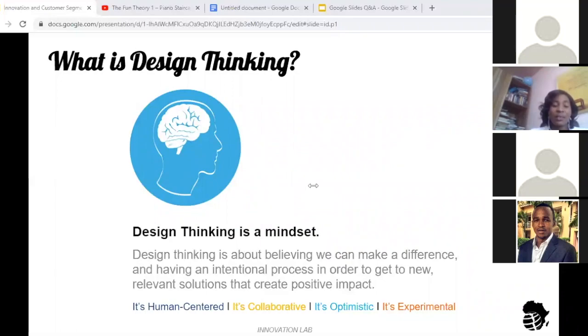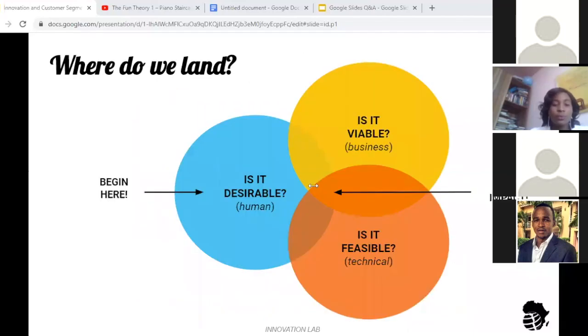So as an entrepreneur who wants to continue to come up with product innovations that will help you stay relevant and provide valuable impact, these are the process and mindset you need to have as a design thinker. So in summary, stay focused on user-centered, human design thinking, be collaborative, always optimistic, and then be experimental.